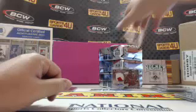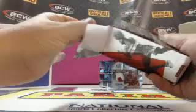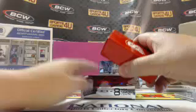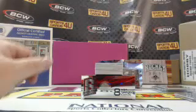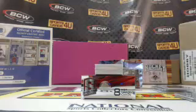Box 3. For the Suns, Goran Dragic, 39 out of 75, Dragic. Jumbo rookie jersey for the Jazz, Dante Exum, 41 out of 49, Exum.